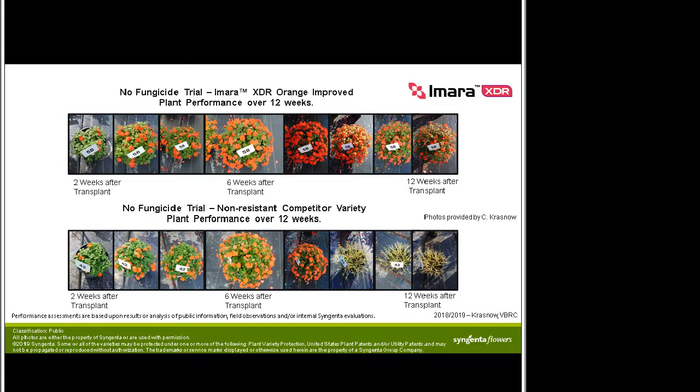A final trial shot, and this was a really exciting trial. Nancy's shown you some of these images already. This trial shows you a particular color. We grabbed an orange improved variety of Imara XDR against a non-resistant variety and shown you the progression over 12 weeks. 2 weeks after transplant, essentially these plants were beginning to be exposed to natural inoculum, and then the introduction of the highly sporulated stock plants surrounding the trial plot, which caused some infection over time.